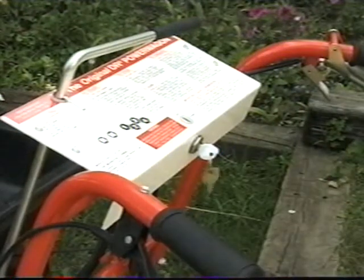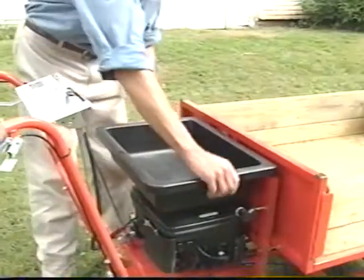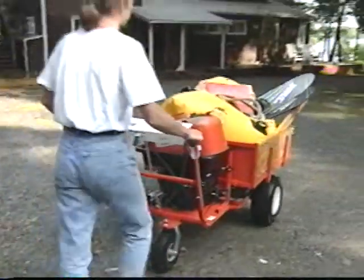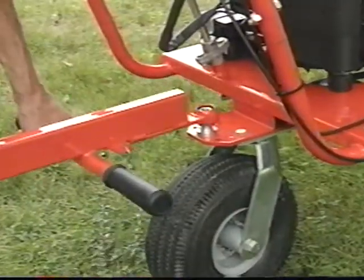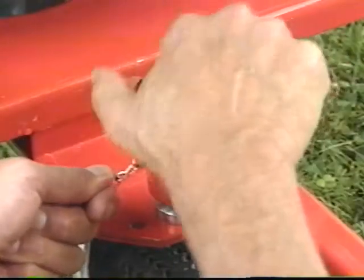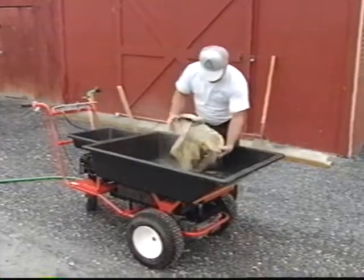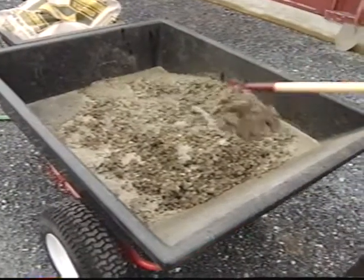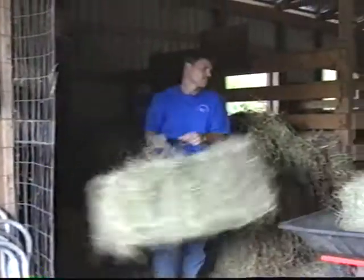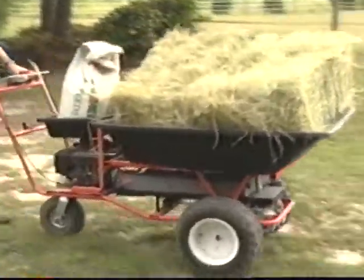The controls are conveniently located at your fingertips with the throttle control, hand brake, and shift lever. And there's the removable tool tray, which is great for carrying pruners, your chainsaw, oil, gas, or any other work tool. The optional ride-on sulky has a foot bar, ball hitch, and simple quick lock. The molded body option replaces the standard stake body and is ideal for hauling loose materials like sand, topsoil, gravel, and compost, or for mixing and hauling cement, peat moss, and the like. High-impact UV stabilized polyethylene resists damage from stones, firewood, and the elements.